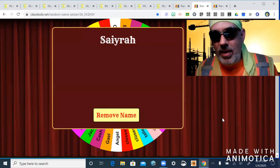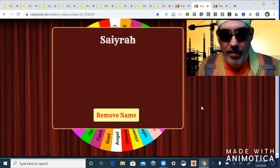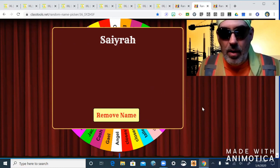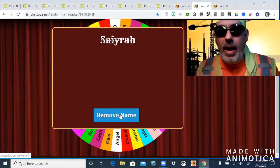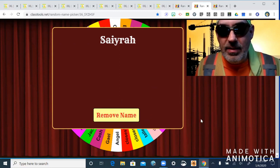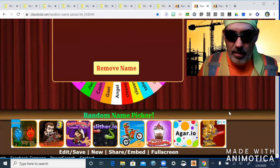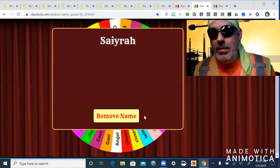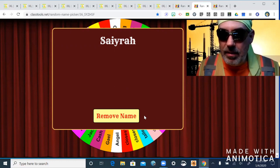We have removed name and none. Okay, if I leave her name there, and I don't click remove name, oh, it's making me, because I chose that when I set this wheel up. But I can choose it to where her name stays on here. And you know what? I don't think I can do it in the middle here. But if I kept her name on there, then it's independent, okay?